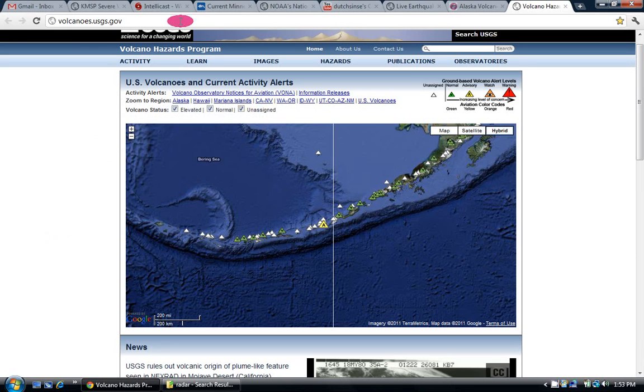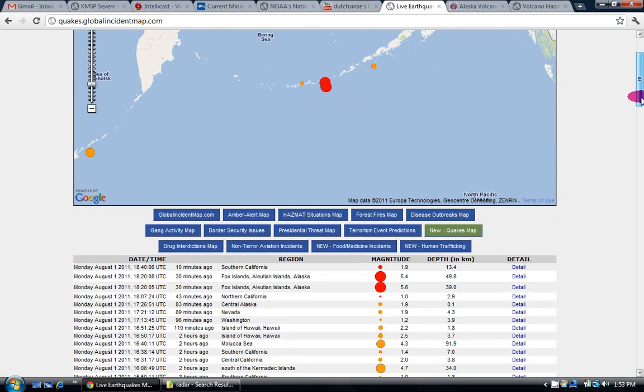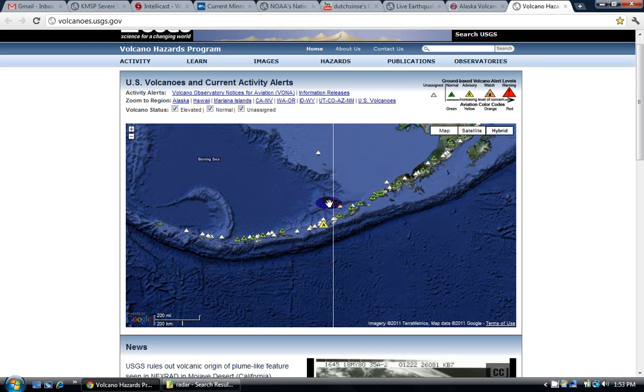Hi everyone. I don't usually do earthquake videos, but I wanted to do one today because I am seeing a pretty big earthquake, well two, a 5.4 and a 5.6, really close to the Cleveland volcano in Alaska. So here's the Cleveland volcano. It's about in the middle of these islands coming off of Alaska.